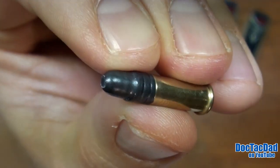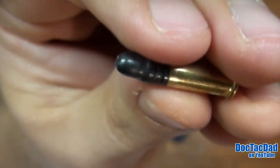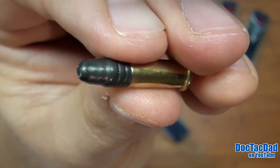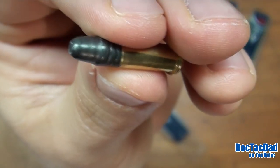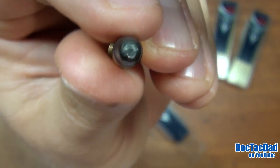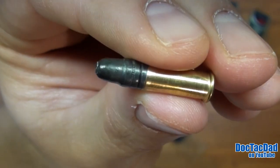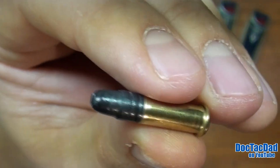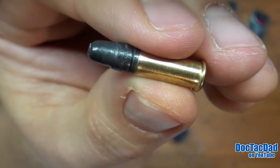But one of the things I want to comment about is you can see a little bit of lube on the tip there. Not a problem whatsoever. I have had issues with CCI mini mags in the past being overly lubricated to the point where it has a hard time chambering. And when it does that, the reliability goes down. I don't know about accuracy. I'm pretty sure the lube burns off mostly, but it has given me a problem chambering in the past with certain mini mags, certain lots of mini mag. But I've never had that problem with the CCI Standard Velocity. I think the lubrication is just about right.